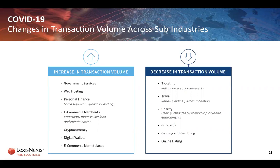Decreases, yes, we saw decreases in both sport events and travel. Surprise, surprise, because a lot of that was shut down. Charity interactions as well were heavily impacted. People were not giving their money away, as it were. They're keeping it very, very close to home, and that was shown in gift card transactions and gaming and gambling transactions as well.